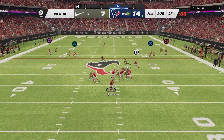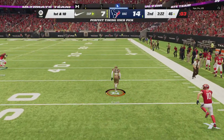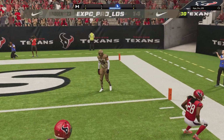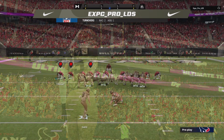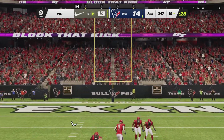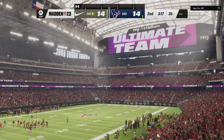Now Rodgers, trying to find Kupp, but it's intercepted. Picked off by Benjamin St. Juste. And he will take this one home. It's a touchdown. It just appeared that the defense had that read from the moment the ball was snapped. And not only did they get the interception, add a nice return on top of it, all the way to the end zone for a defensive touchdown.